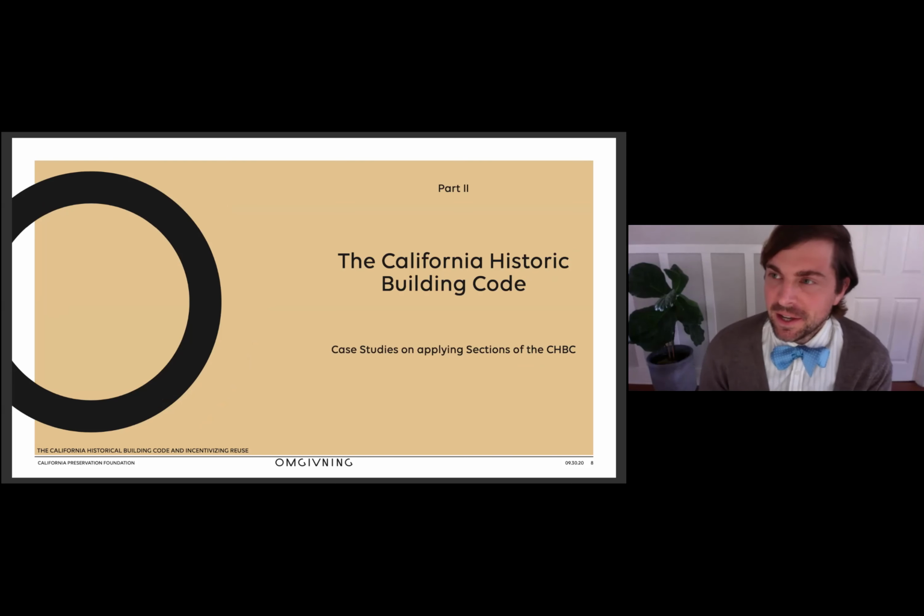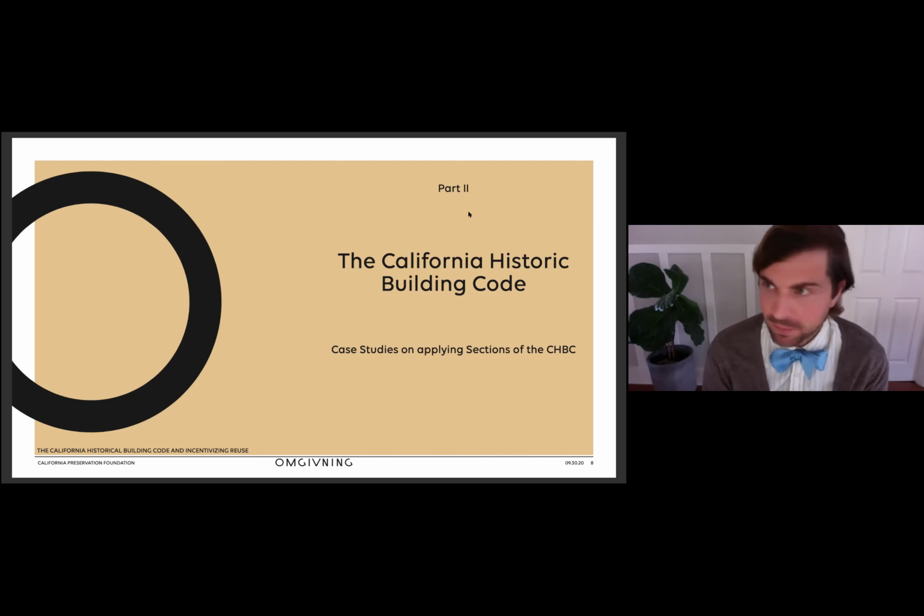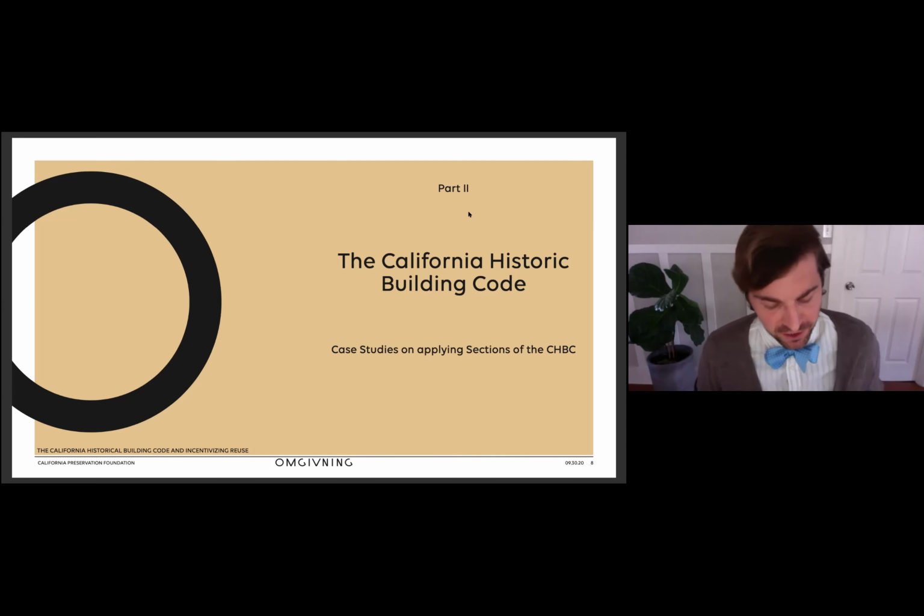Coming to you live from our satellite office in West Adams in the Los Angeles area, also known as my dining room. We'll go through 3 case studies of some of our projects, staying on the topic of Broadway. And then we'll dive into the historic building code and cover the sections on use and occupancy, fire protection, means of egress, and accessibility.